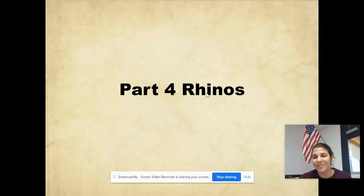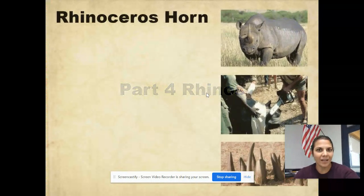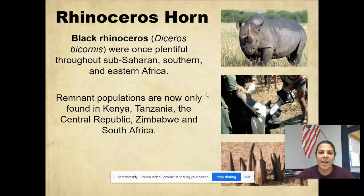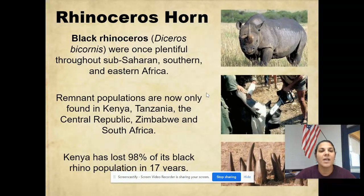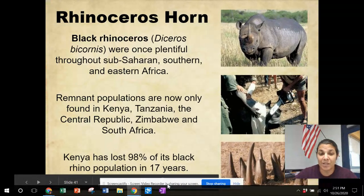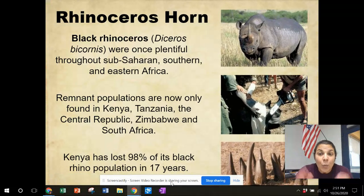Okay, so rhinos, they're my personal favorite, unlike pandas. You have a couple of different rhinos. You've got black rhino and white rhino, and a couple of others as well. They used to be found all over Africa, and now you only have remnant populations in Kenya, Tanzania, Zimbabwe, South Africa, and Kenya has lost 98% of its black rhino population in 17 years. 2% of the population is left.